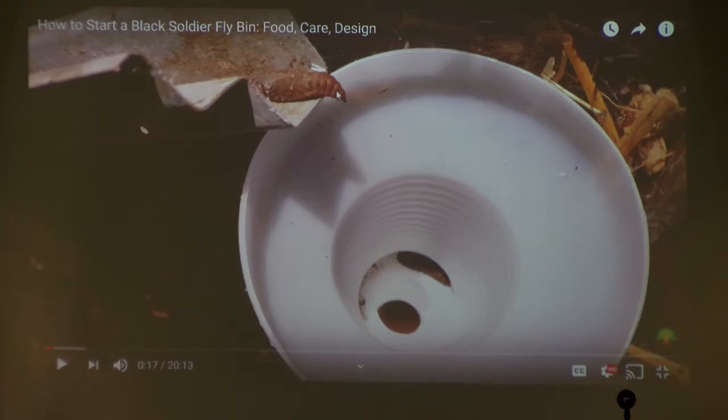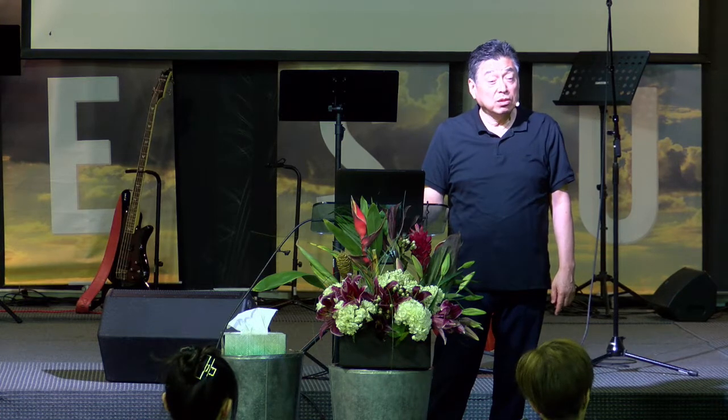Now, maggots, when they grow, go through a certain phase, right? Do you know how flies are made? From the egg to the maggot to the, this is not a maggot, okay? This is called pupae. From pupae to fly, okay? So this doesn't look like a worm, does it? This becomes very hardened.